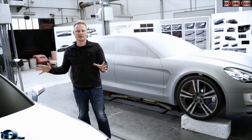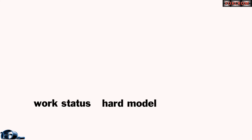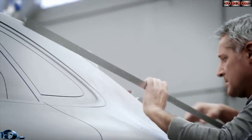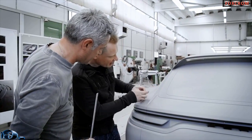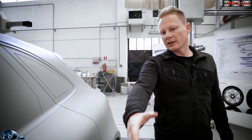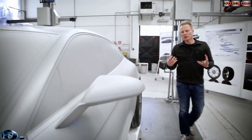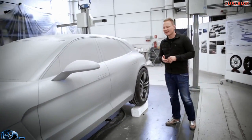What you're seeing here is a hard model that we've milled based on the clay model. With the hard model, we can file the lines far more precisely and optimize the forms. What we've got here is the Coke bottle shape, which is also typical for Porsche, with the door being slightly narrower than the rear wing. So the basic shape of the vehicle already makes a dynamic impression. It looks as if it was driving when it's standing still.